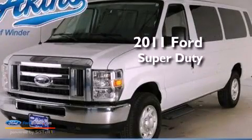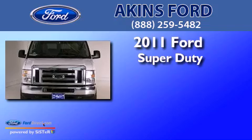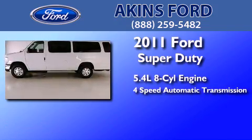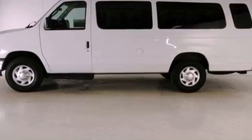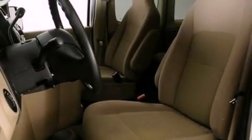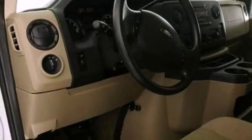This is a certified pre-owned 2011 Ford Super Duty. It has a 5.4-liter 8-cylinder engine and a 4-speed automatic transmission. All of the following features are included: a low tire pressure indicator, traction control and stability control systems, cruise control, a 6-speaker audio system, a chrome grille, 12-volt power outlets, privacy glass, an anti-lock braking system, air conditioning, and this vehicle has fewer than 43,000 miles on the odometer.